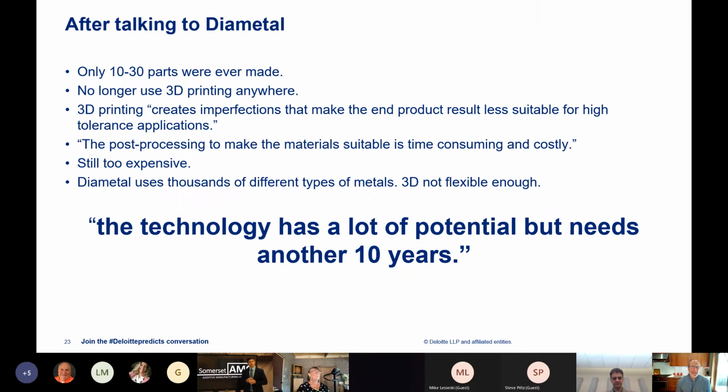So what I did is I actually had a friend in Belgium who knew the CEO of this company. And what we did is we had a little interview with him, not me, because it was done in Flemish, but he talked to the CEO. They only ever made, see the nice burners? They made 10 to 30 of those. They don't use them anymore.